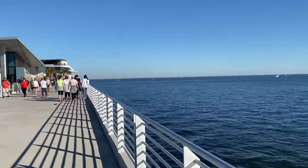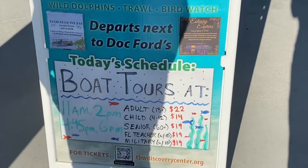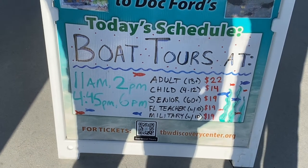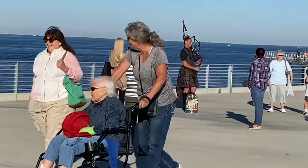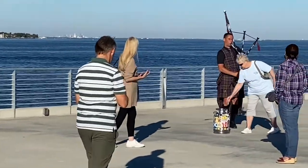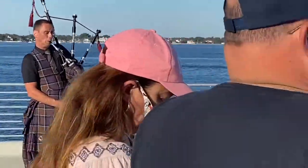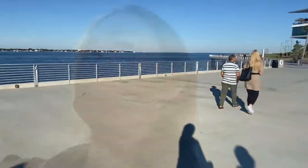The palm trees, yeah. Palm trees. Florida's Christmas trees. Because I hear the boat prices here. $22.14, not bad at all. That's for like around a 3 hour trip. All kinds of different music here. Look at this. The amount of different culture you get to encounter at these places is awesome. Very nice.